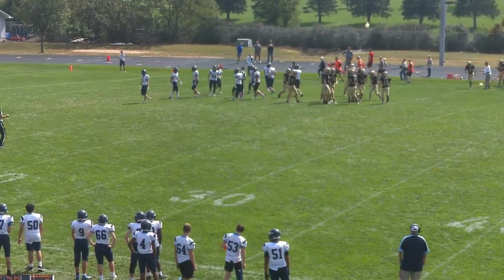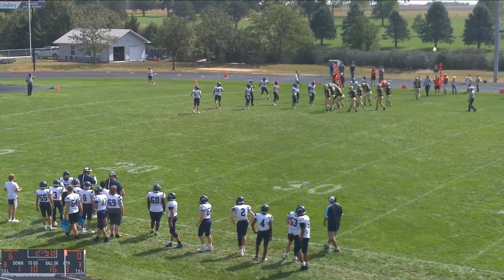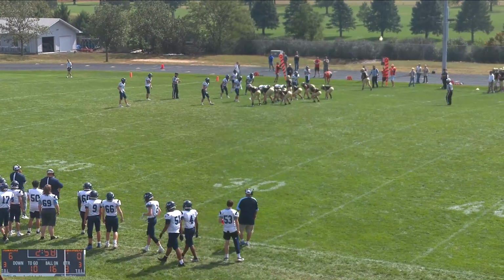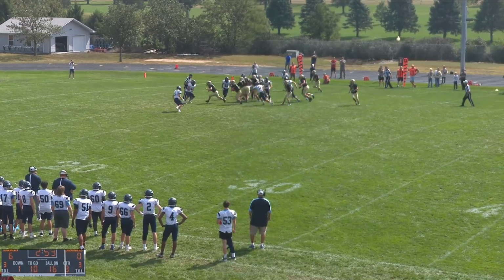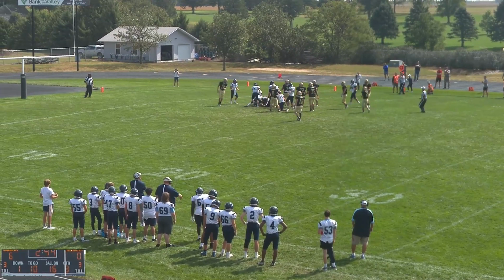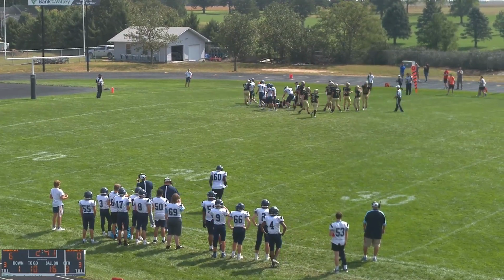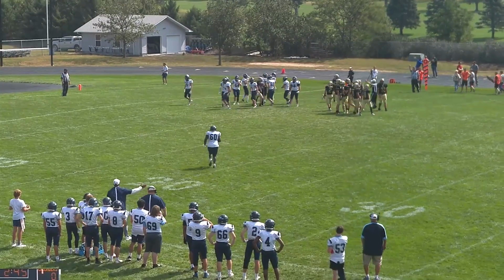Ball carried by number 8, Lydon DeBusschere. Tackle at the 11-yard line. Ball carried by number 37, Curtis Bayer. 50-yard line.